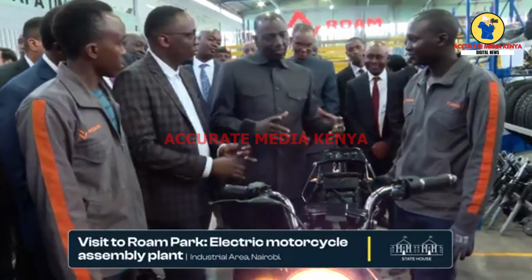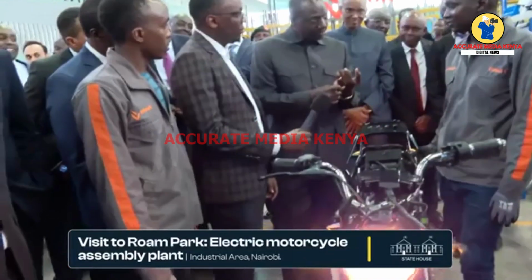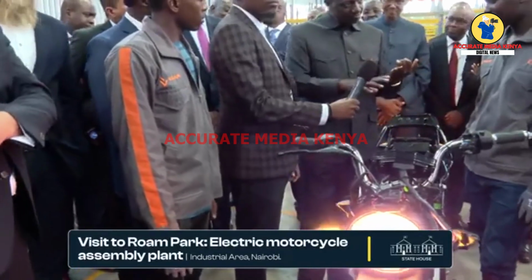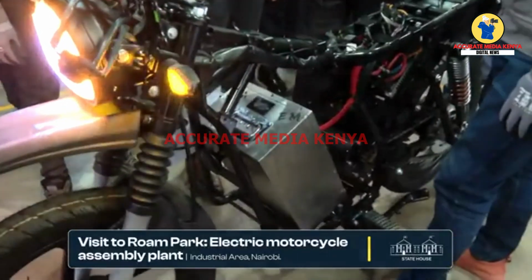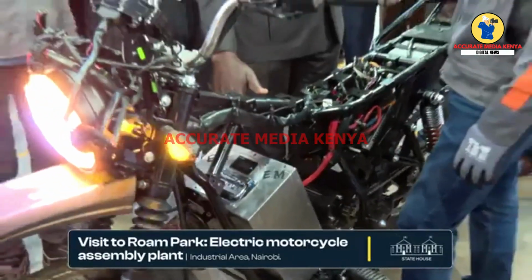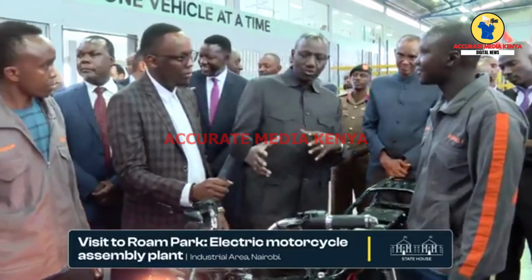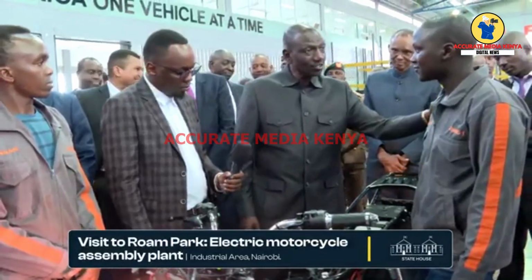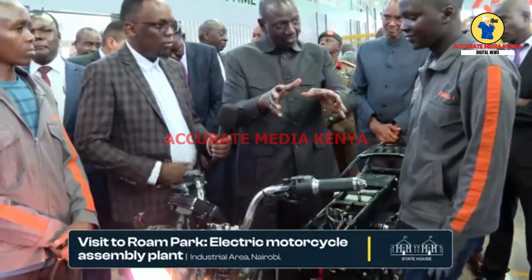Are you aware of what we have done in this year's budget? We have now zero rated the whole motorbike, all the components. We've also removed the taxes on the battery. We've also removed taxes on the lithium inside the battery. We have also removed taxes on the charging infrastructure, because this thing requires a charger. You are aware of that?